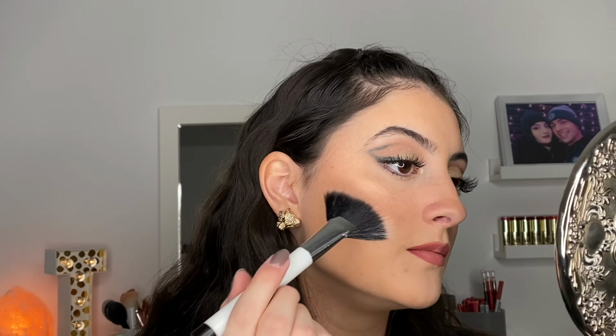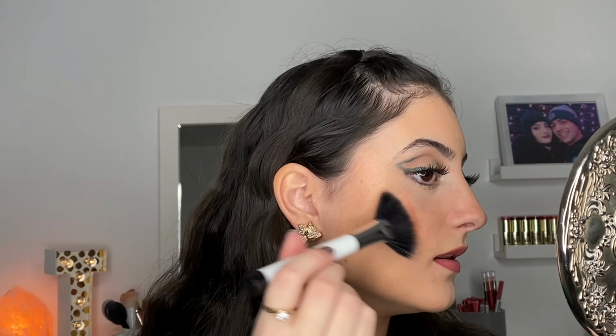Again, a little bit of kickback with the highlighters too, and I'm just going to very lightly go over my cheeks where I placed the blush. Okay, that's really pretty. It's just giving my cheeks a bit of that glow. I always recommend to do this with a highlight that's maybe a little too dark for you, especially since this highlight is more on that peachy side.